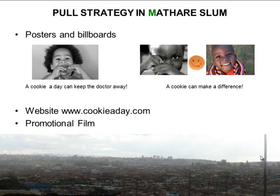As part of our pull strategy, we'll also have a website, which will have all the information about the project. It will also have information how we are spending the money that we have. So we are very much for transparency. And there will also be a promotional film. You've already heard from Larin that we'll be making a film. And this film will be screened in settings within the slum area.